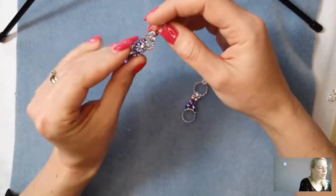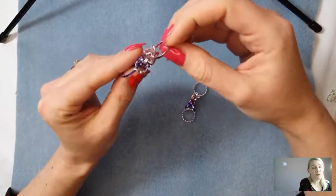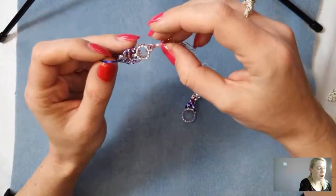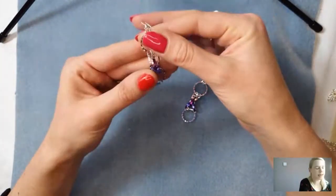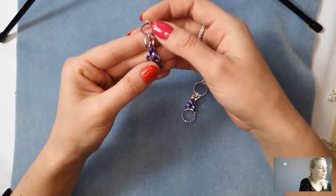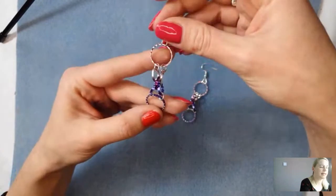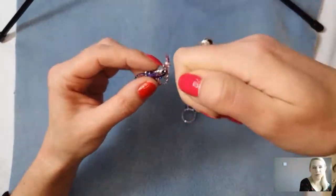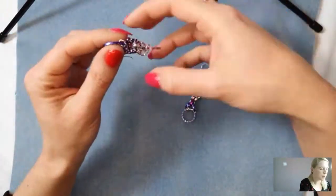However, you'd need to use them as closed rings. You could cut them because they're really, really soft. So they do cut really easily with your pliers. However, because they're such a lightweight material being aluminium, you are kind of losing some of the integrity in terms of its stability. They would be very easy to snap because they're so light once you've cut them. These didn't. I didn't snap any of them.